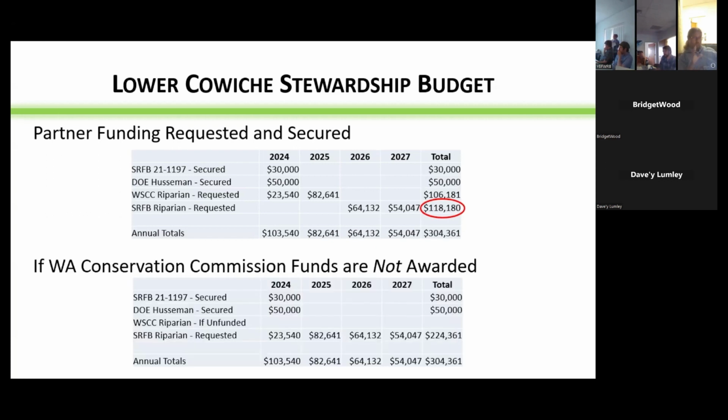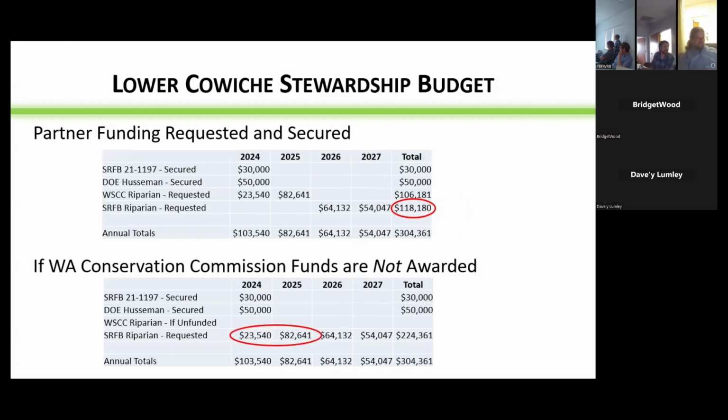So the next thing I wanted to show you is what happens if we don't get those funds. And I'm pushing forward only because your wonderful new colleague is encouraging me to wrap up. So I just wanted to show you guys that really what we're looking at, if our Conservation Commission is unfunded, that it would add in 24 and 25, which then increases our request to 24.